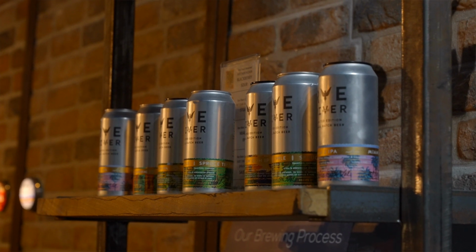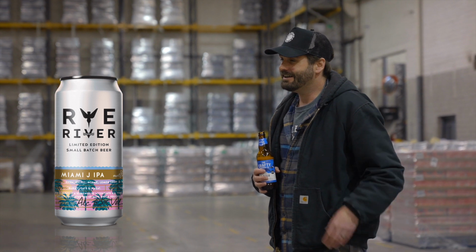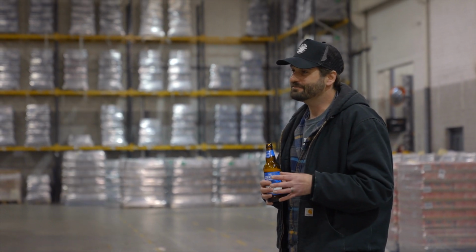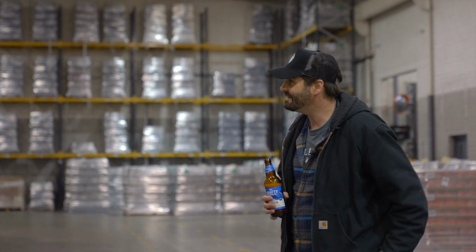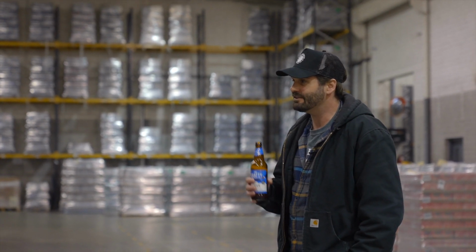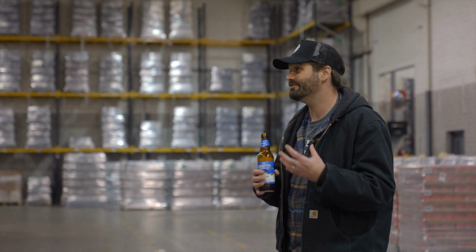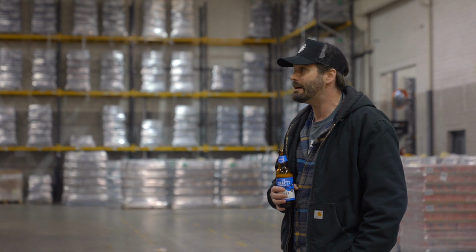Just coming to the close of Miami J season, so there's always some cans that go home with me, and I enjoyed that thoroughly. I've recently been playing with a different lager recipe. It's the start of summer. Lagers, they're crisp, they're refreshing, so I've been enjoying that beer a lot.